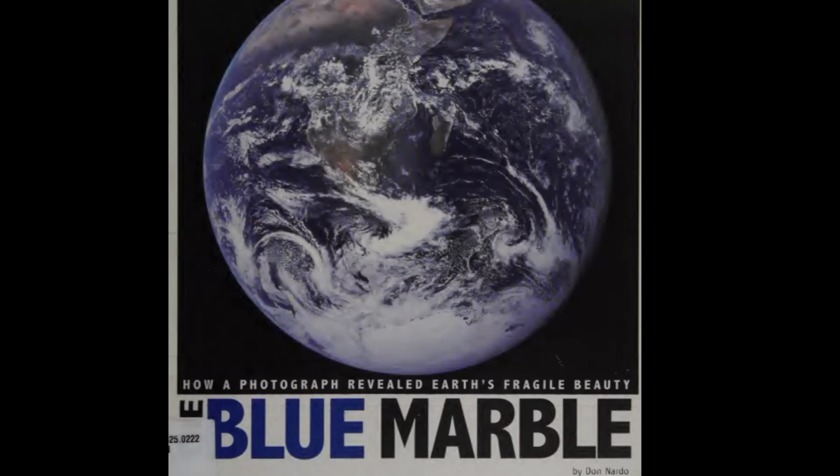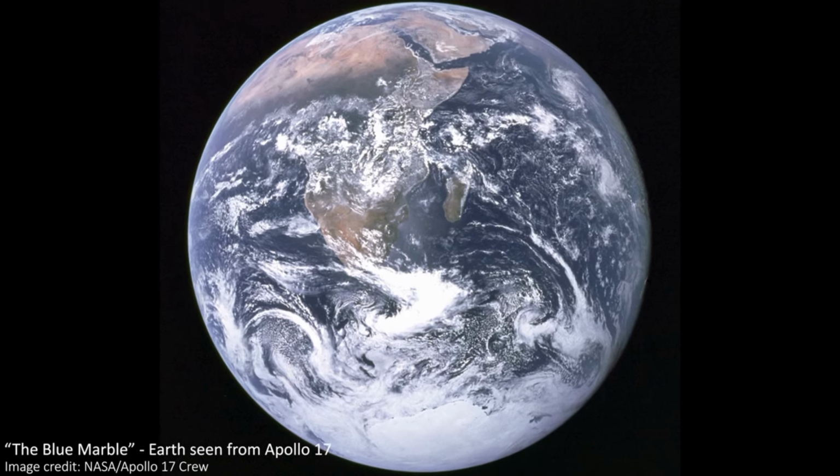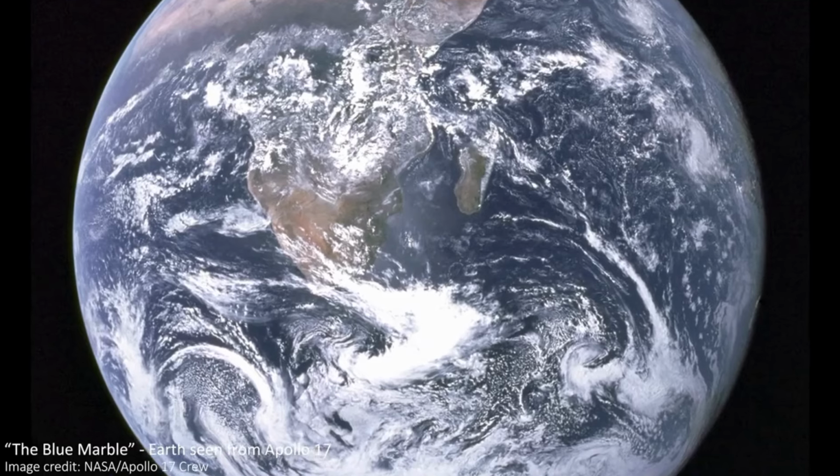It's now been over 50 years since this iconic photo was taken. Known as the Blue Marble, or simply as the whole Earth, it's a photo with an impressive legacy. It's been shared around the world millions of times, and is used as a symbol for environmental movements, and to symbolize our fragility on the planet Earth.